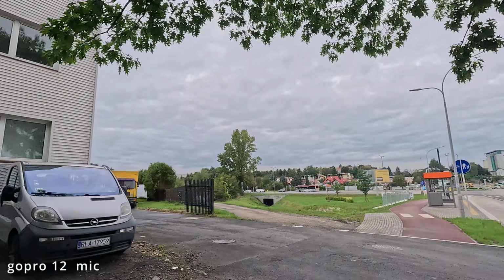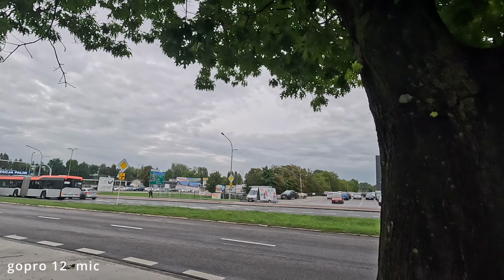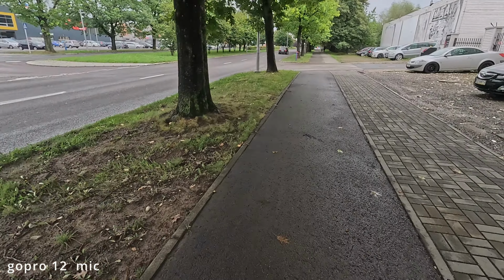Right, that's me. Full length of my arm. There you go. Let's connect it to my backpack. There it is. Oh, right there. So like you can see, it's still in level, and the camera is completely upside down and sideways, but it's still level.